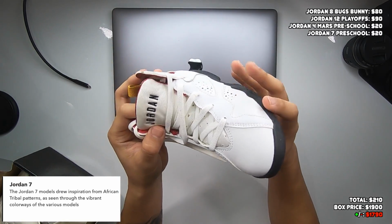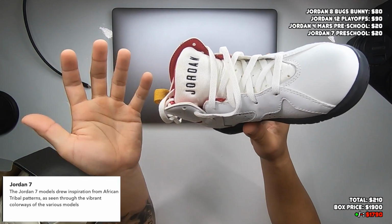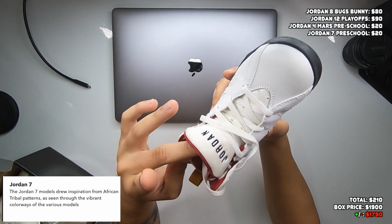Older Jordan box here, another preschool size. This is a weird one. Jordan 7 size 12.5C. Okay, and we have another youth size shoe. This one is from 2005. Man, that is old. I don't have much to say about this. You guys can see a little bit of discoloration on the tongue just because of age. I mean, that's like a 15-year-old shoe by now, so pretty darn old. I'm not sure what to do with these things though.